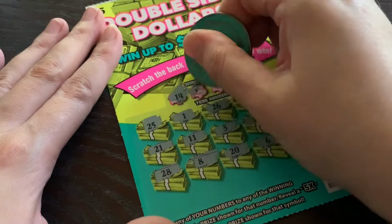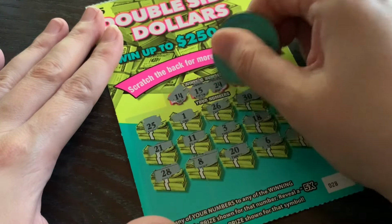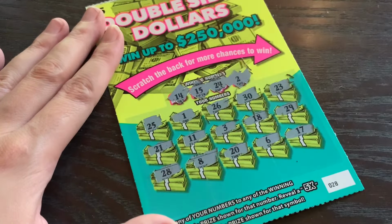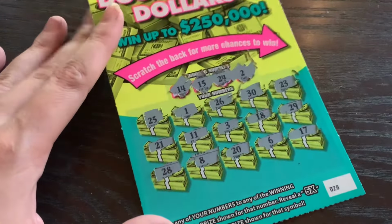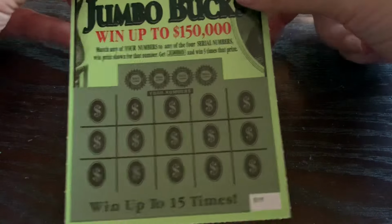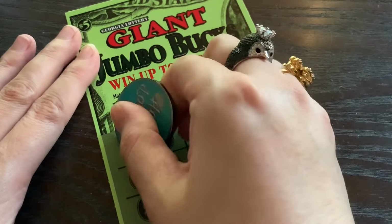14. 15. 24, 2, negative. Okay, nothing on that $5. Let's see if this $5 Giant Jumbo Bucks has something for us. Ticket 19, a jumbo symbol for 5 times. I'd love to see it.